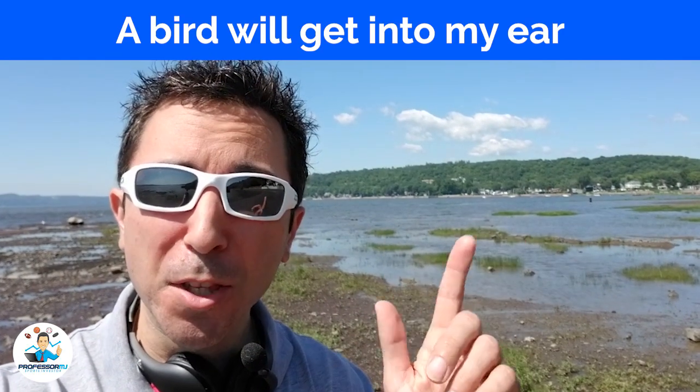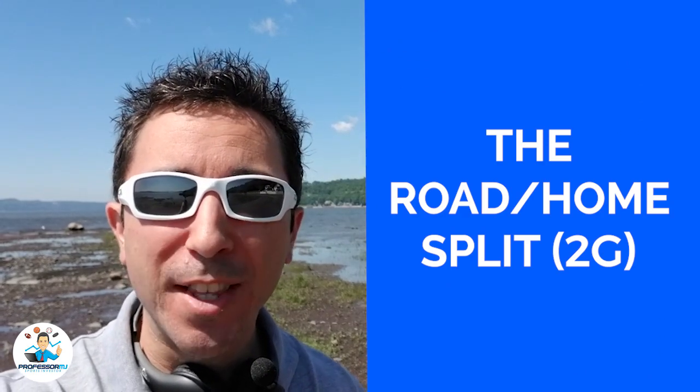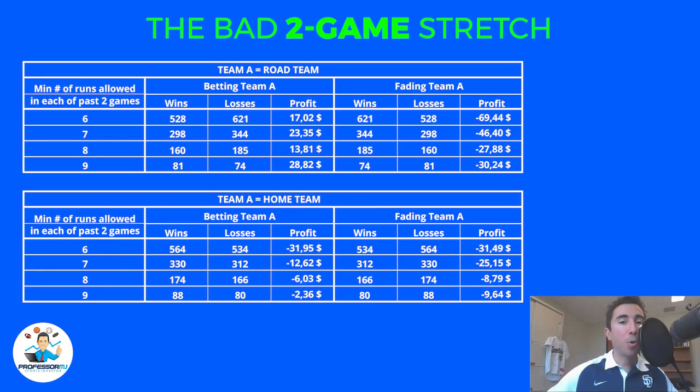Now, teams may not behave the same way depending on whether they are playing on the road or at home. So as a result, I've decided to break down the earlier results as a function of the location of the game. Okay, so the table on top shows you the results when Team A was the road team, and the table at the bottom shows you the results when they were the home team.